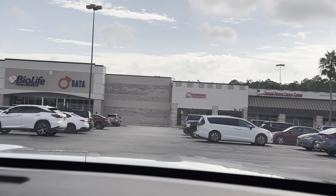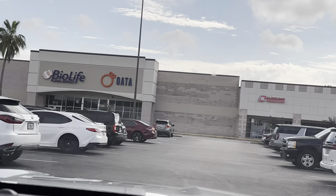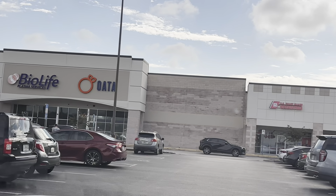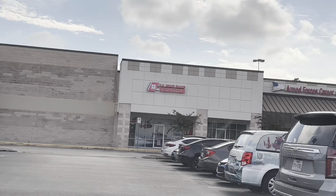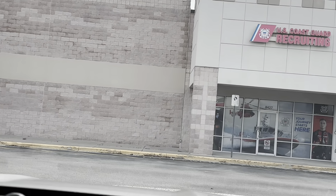You've got BioLife, which used to be occupied by Staples, which was a stationery office goods chain, if you remember them, back in the UK, which was then branded as Office Outlet. And so we're just going to wait there a moment. So you've got a couple of cars that are just waiting to pass us.